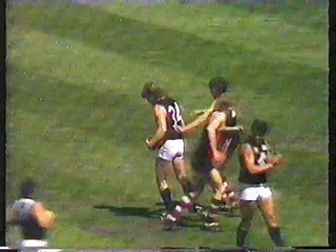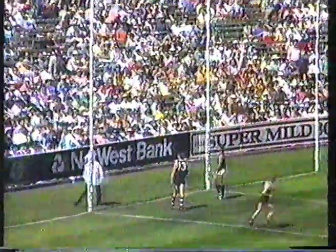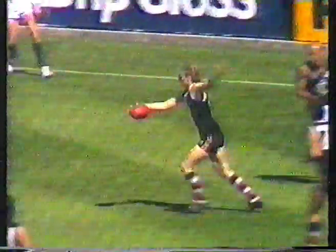But there's the other player I was talking about, Darren Ogier, taking a strong mark. And he kicked a goal from that one. St Kilda, one of St Kilda's goals. Who kicked that one, Peter? I'm not sure. Got that one. Yes, he gave them a bit of a lift.